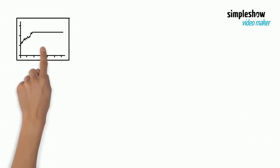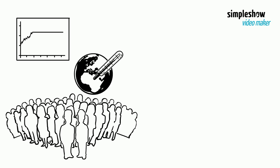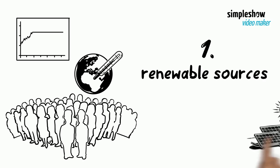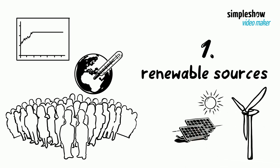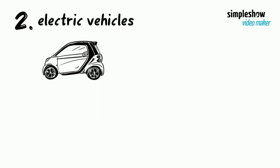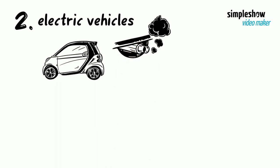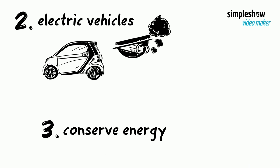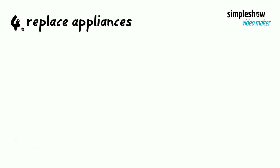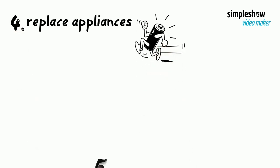So, how can we slow down or stop the human-caused global warming? 1. Switch to renewable sources of energy, such as solar and wind energy. 2. Drive electric vehicles instead of those that burn fossil fuels. 3. Conserve energy by better insulating buildings. 4. Replace old, failing appliances with more energy-efficient ones.